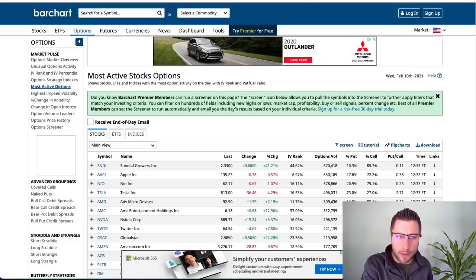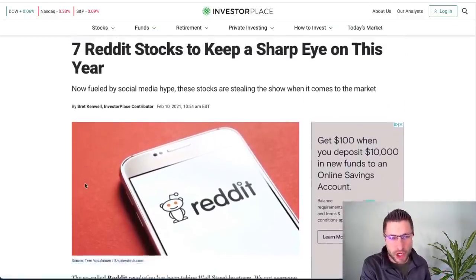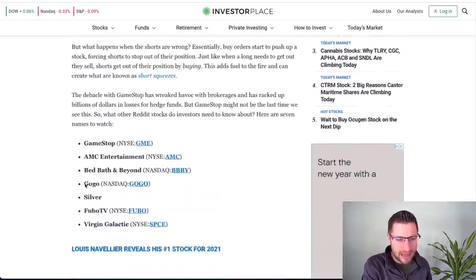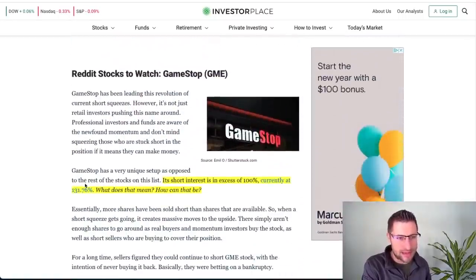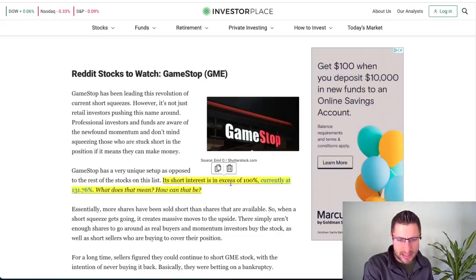So I want to go over a couple articles that were released, guys. Okay, this one is 7 Reddit stocks to keep a sharp eye on this year. Kind of highlighted a little bit different. I want to point this out, guys. This came out today. However, it says short interest is in excess of 100%.